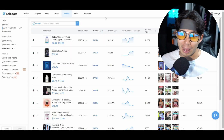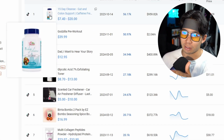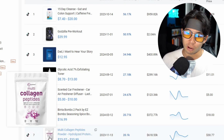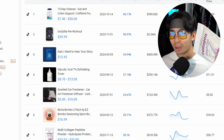When creating the script, you need to know what the hell you're talking about. So we're going to be selling this product right here, the collagen peptides, which once again, you can find a bunch of different products on Callo Data. We've talked about it before in previous videos. You can go to product. You can see all these top products like the poop pills. We also got this pre-workout stuff. You can see the collagen peptides are ranked number 7. They're popping, but make sure you get a popular supplement that you see on TikTok Shop or Callo Data.